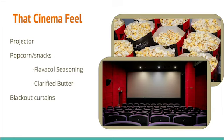Lastly, and arguably most important, is the popcorn. Because if there's anything synonymous with movies, it's popcorn. Now, what makes theater popcorn so different? From the various sources and former theater workers posting on Reddit, they have all agreed that there are 3 elements that make movie popcorn, and that is the oil it's fried in, the butter, and the seasoning.